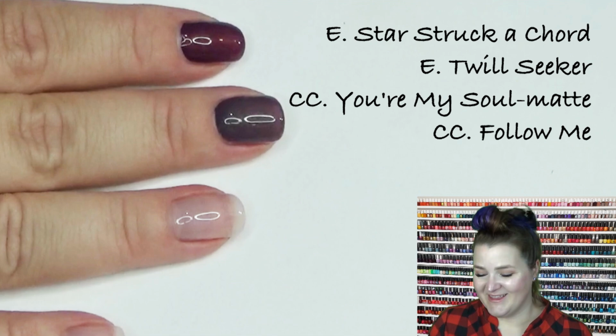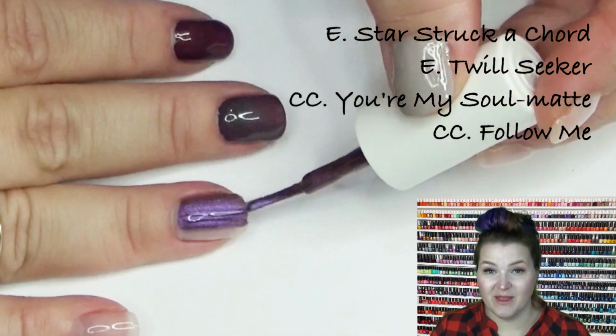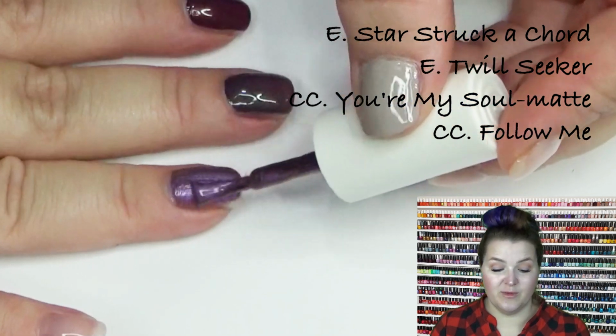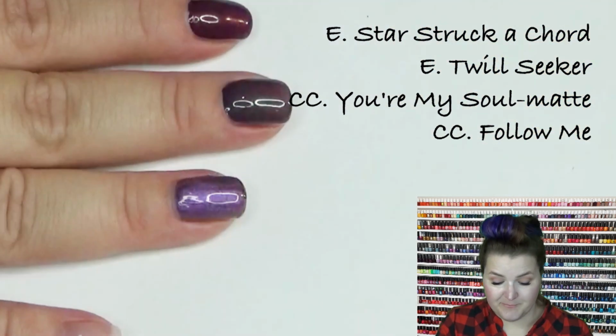Okay. This next one is another shimmer purple, and I also really love this polish. This is from Color Club. I had to revitalize my bottle when I got it out for this video because it is a very matte, stark matte color where it dries up really quickly.